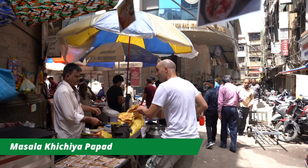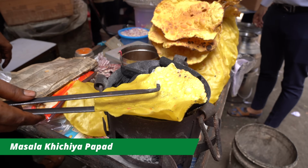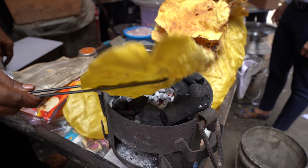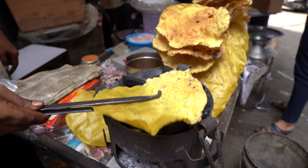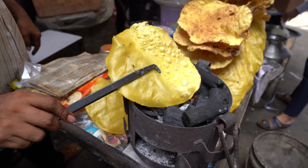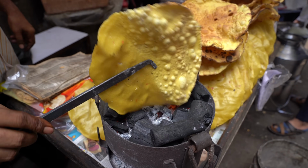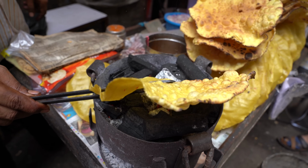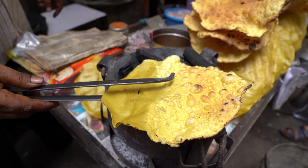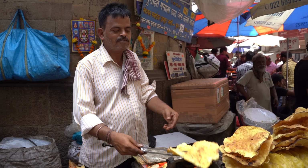Hello, kichia papad. Wow, roasted papad. Beautiful. With masala, look at the chili, slightly roasted on coals, and with a bunch of ingredients on top. This is a very popular snack in the Khau Galli of the Zaveri Bazaar. See, slowly, slowly gets cooked. And crispy and charred. Oh, kichia papad.